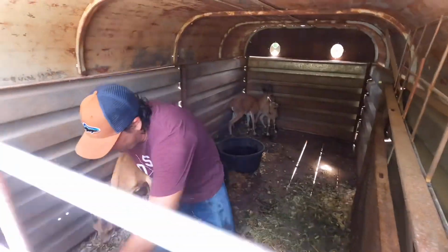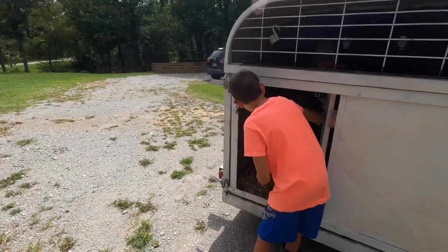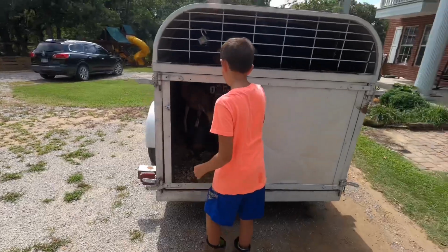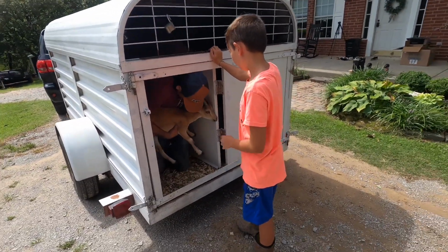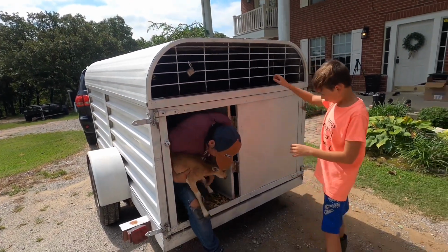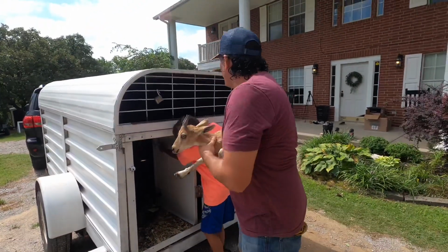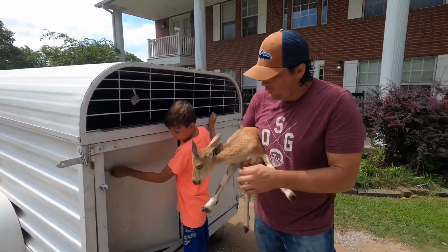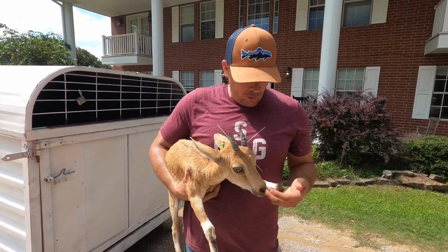Open that up, Zeke. Huh? So open that up. All right. Is this the smaller one or the bigger one? Bigger. So we brought these guys home yesterday. We're giving them some medication and we're gonna let them go.